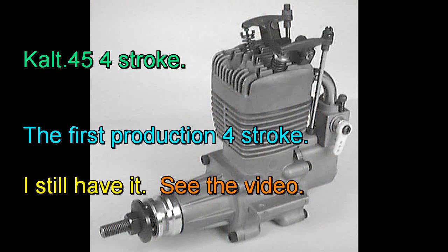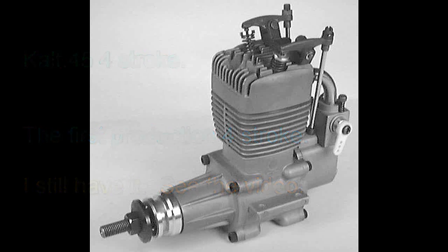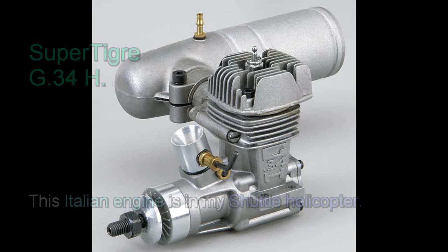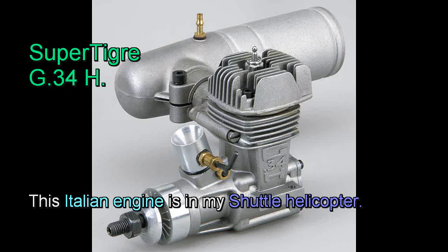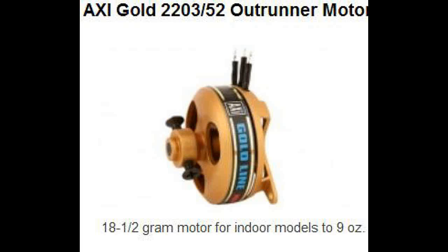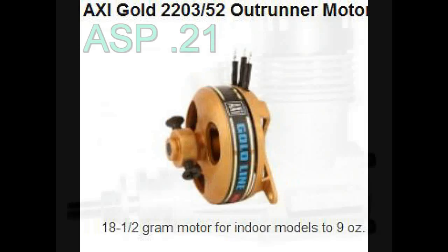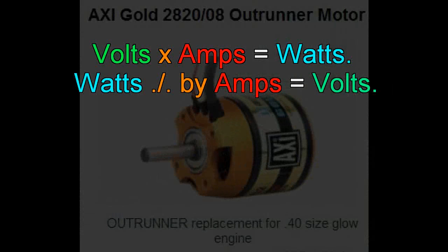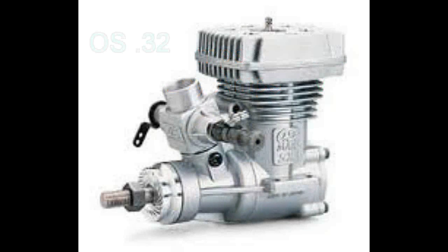Okay, let's say you've got the motor now, and you need to figure out what size speed controller to put on it. And you need to know the amperage rating, because that's what speed controllers are rated in. And in order to do that, you're going to need to know the amperage draw of the motor. Well, many manufacturers don't tell the specs, as they vary too much. But you can figure it out if you know the formula. Volts times amps equals watts. However, watts divided by amps equals volts.